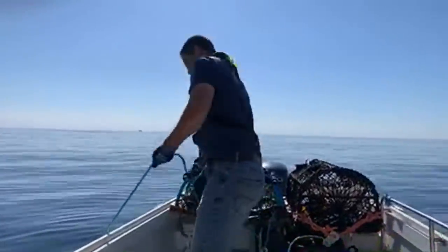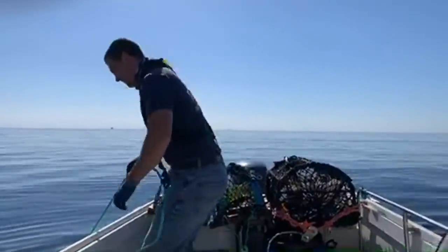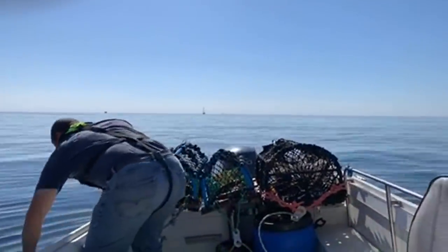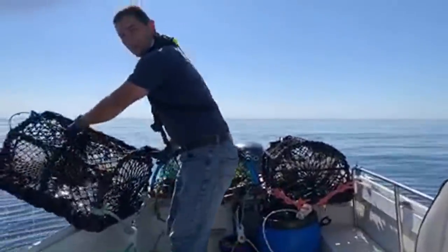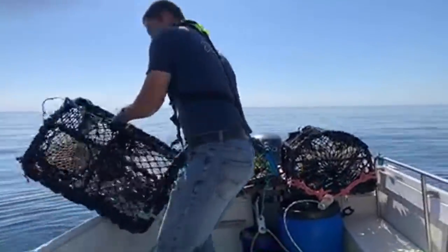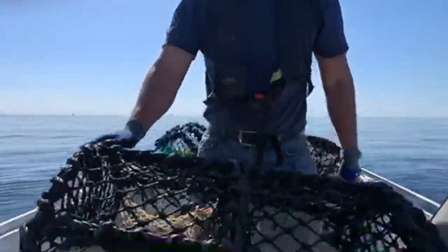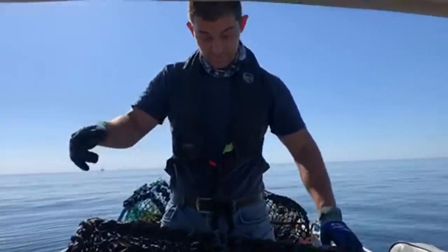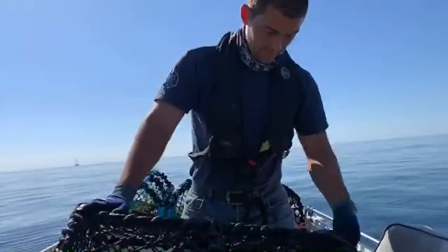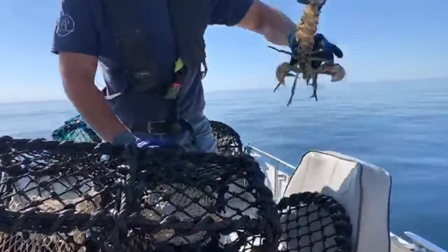Is this the last one, John? It's another lobster. 2 lobsters in this one. Can you see all right? There's the sun behind me. It's all right, because I can spin the boat round. The sun's kind of diagonal. There's no glare.